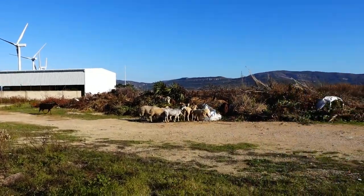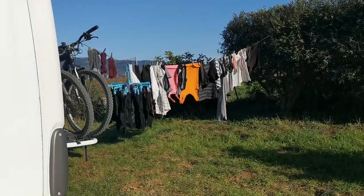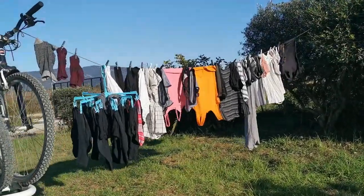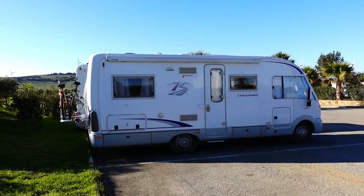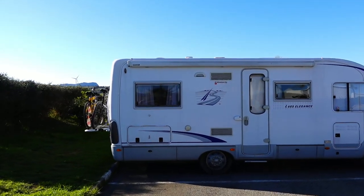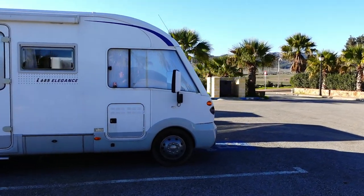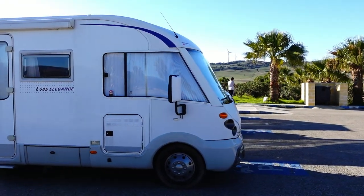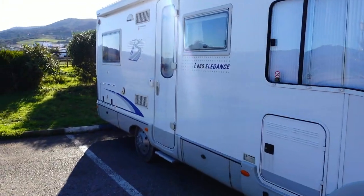And it's an official camper place. It's for free. You can empty the toilet here, get water, everything. And we're just standing here with a few other people. And now we're gonna have some breakfast.